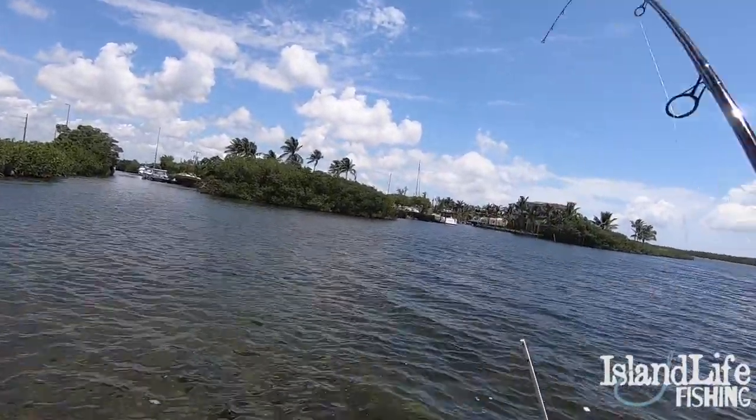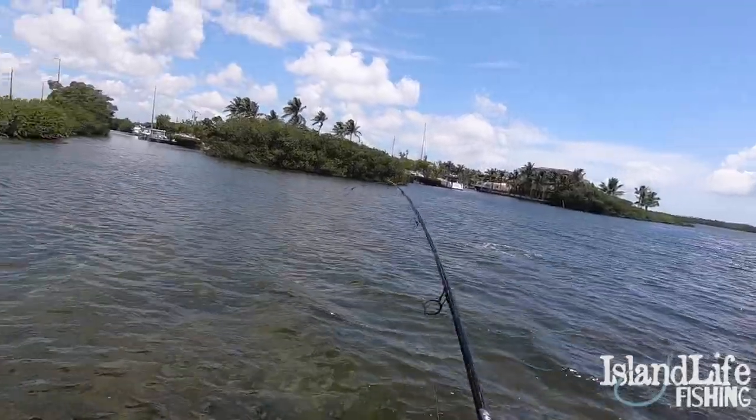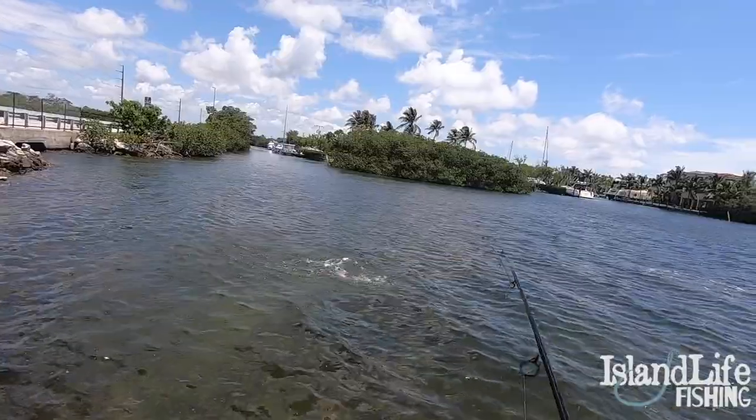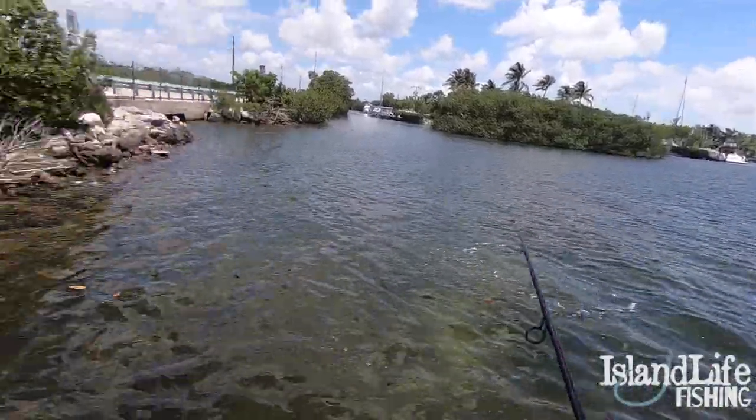Yes. Yeah. Oh, he's running at the boat! Yo, you want me to get the net? Not a giant, but it's a nice one. Yeah, get the net. Not a giant, but it's a nice fish.